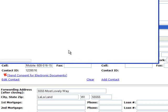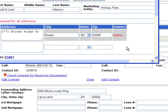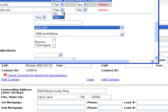When you go to the Edit Contact link here, you can flip this flag to No for the email address that you would not like to receive the survey. If this is flipped to No, that person won't receive the survey and only the first one will. So you can maintain that yourself.